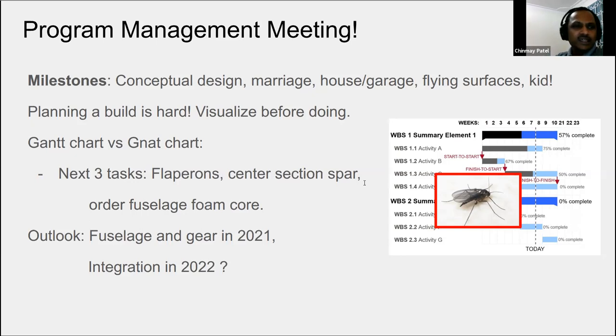And then most of us encounter Gantt charts at work that span many, many years. And that has some advantage, but for somebody doing a hobby project, I tend to think like a gnat, where I am not thinking about the big picture on a daily basis. I am thinking about it once a month, but I'm thinking about the next three tasks on a daily basis. And that is actually what keeps me going.